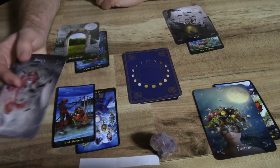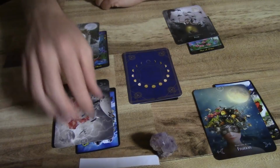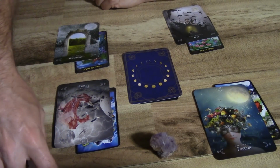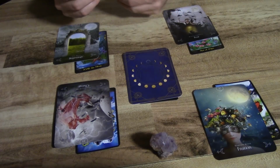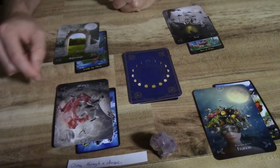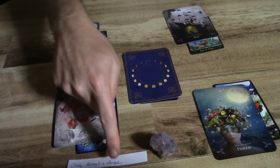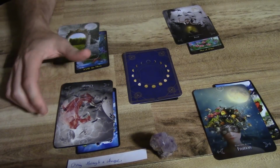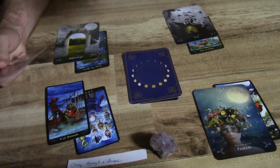Fair or not, I feel the easiest energy this is connecting with is love energy, like romantic energy. Doesn't have to mean that's what it is for you. Take it or leave it, whatever you've got to do. Going through a change. See, they're fighting it. To me, this highlights each other. This says going through a change. This is Change reversed. They're fighting it. They're not seeing that this is a good thing.